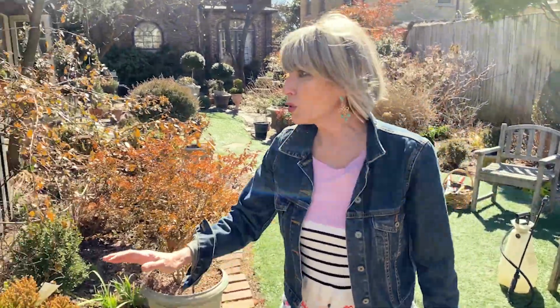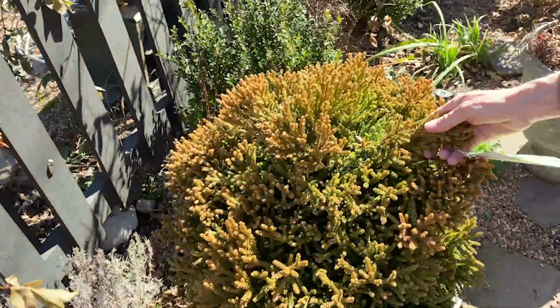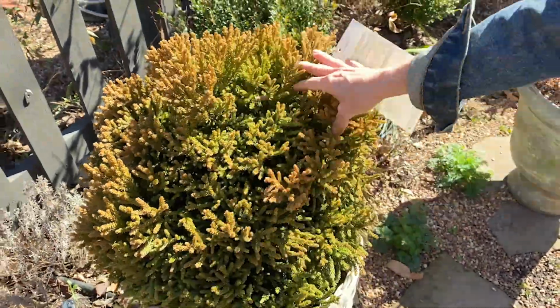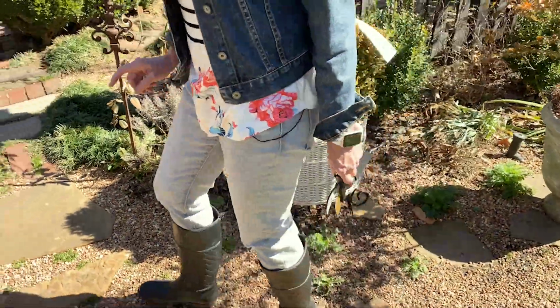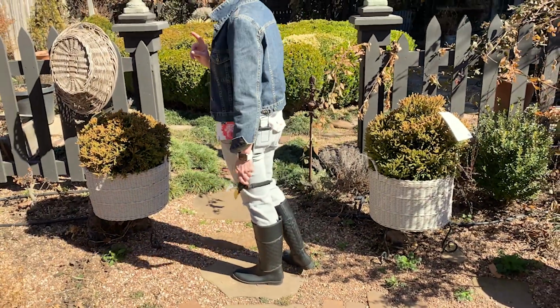And these are those gorgeous Cryptomeria that I did a topiary prune on the other day. I've got them just sitting in here in these baskets, elevated. These are weatherproof baskets, you guys. I can't wait to tell you about them. That'll be in another post. I can't tell you about them yet, but I will.